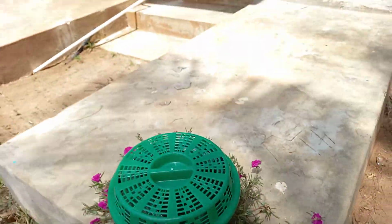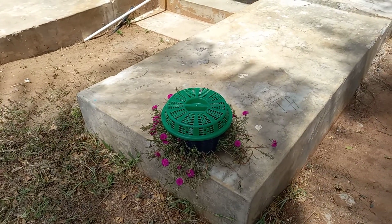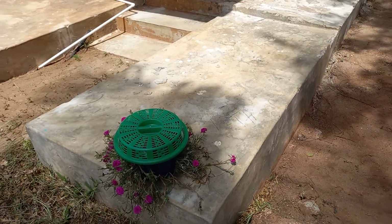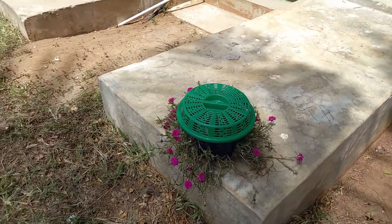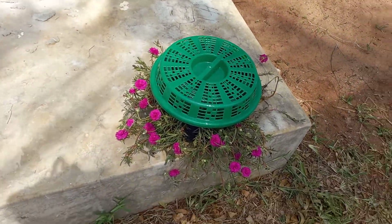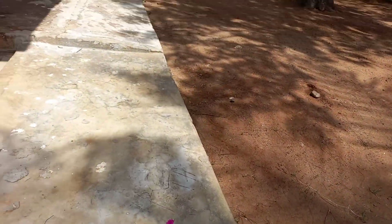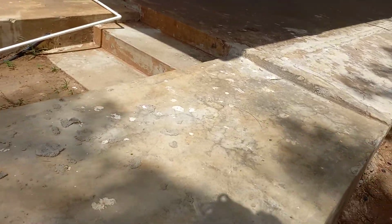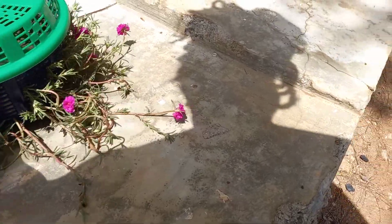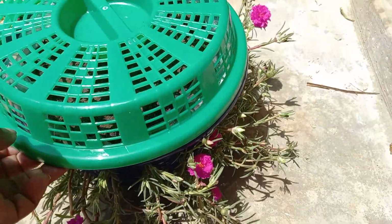So I'm interested, I'm impressed, and I'm curious to see what they look like. I'm not sure exactly where I'm gonna hang this basket. I just wanted to see if my idea would work. And they're blooming like crazy, right? The most important thing for these is the sun. So I'm just gonna drag it over where it can get more sun, right? But this was my experiment with the moss rose.